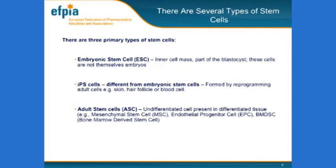And the third type of stem cells are the adult cells. And actually, most of the clinical trials ongoing at the moment use adult cells. And there are already several products on the market that are made from an adult stem cell type. And of course, adult cells have been used in therapy for 60 years. Bone marrow transplants are adult stem cells.